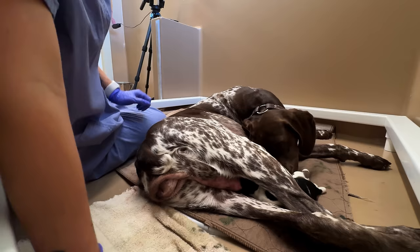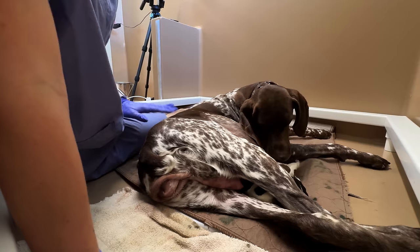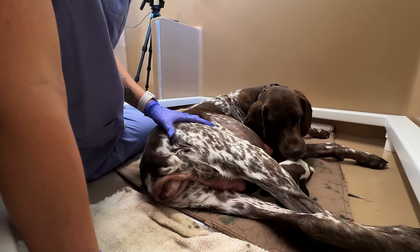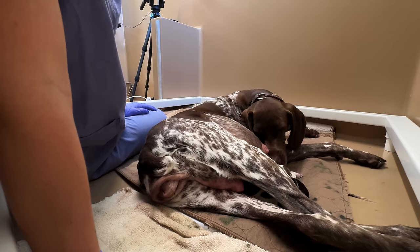I also want to point out this little bit of green discharge we're seeing now. Now that the first puppy or two has been born, it is also completely normal to have a little bit of that. That's just part of the placenta and meconium that comes out with each puppy. So there's a little bit of green discharge. Not anything to worry about. Now, if you're seeing green discharge prior to any puppies being born and Mama's labor isn't really progressing, that's when I would seek veterinary attention.